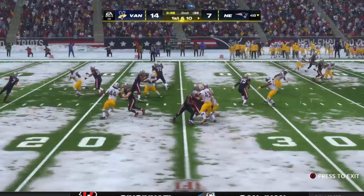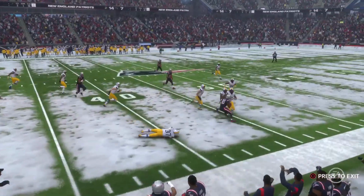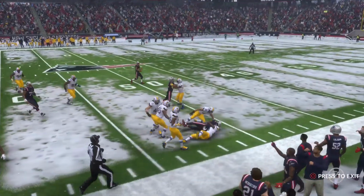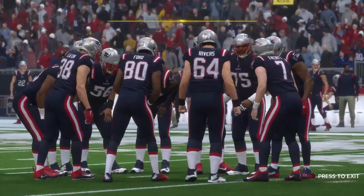Thought they were going to have him down a lot earlier, but he was able to shed that tackle. Shows the value of the weight room, doesn't it? Shows the value of the attitude when you run the football. Don't go down easily. Break a few tackles, gain some additional yardage.